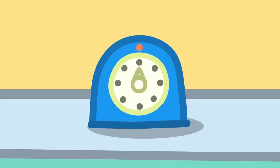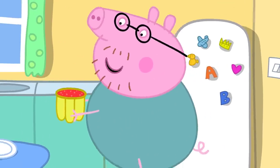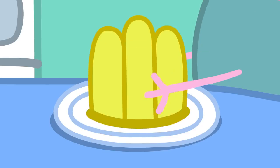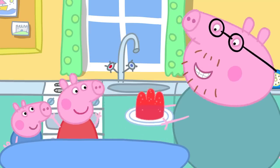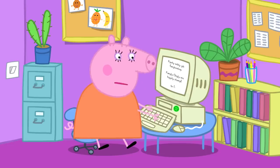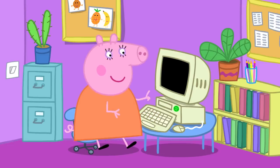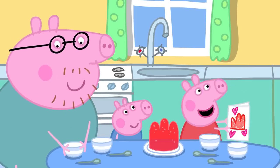The timer has gone ping. And the jelly is ready. We just turn the mould over on the plate and out pops the jelly! It's wibbly and it's wobbly. Blah, blah, blah. The end. Mummy Pig has finished her important work. Mummy's coming!